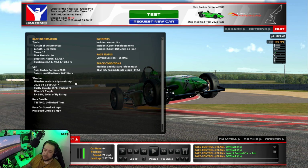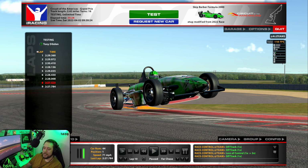So if it is very different in this week's Skippy track guide, then the race session will hopefully be like that, because I use the UI, which I will show you in a moment.